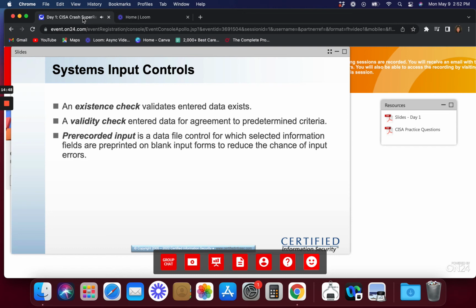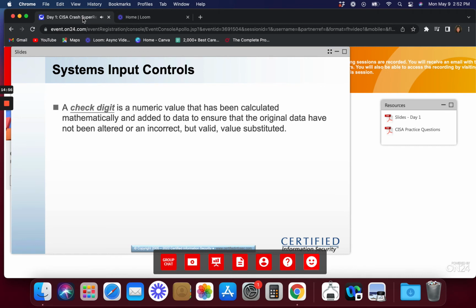A transaction journal is what provides information for detecting unauthorized input from a terminal. We're still on systems input controls. We have a check digit, which sounds kind of like a parity bit, but it's different. Instead of having a parity bit or calculation on network transmissions, a check digit is actually a numeric value that could go on the transactions themselves that are being recorded.